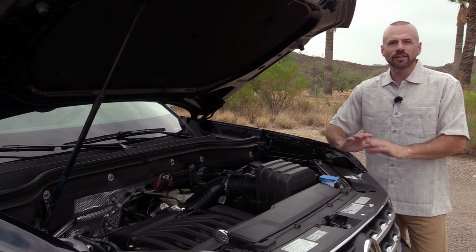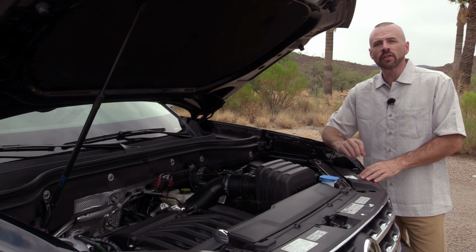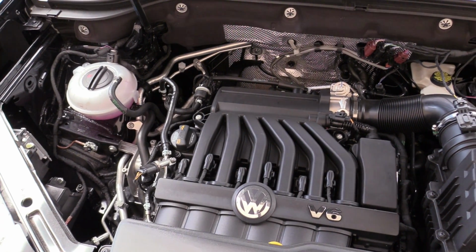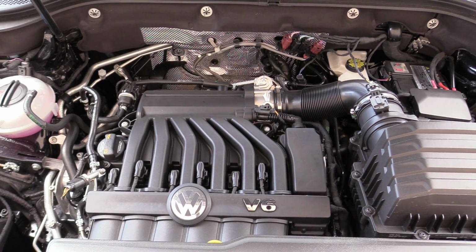Under the hood of the Atlas is a very unique engine to Volkswagen. It's the VR6. Here it has 3.6 liters, 276 horsepower and 266 pound-feet of torque. And I say unique because it's an engine Volkswagen's had for quite some time. In fact, I had a 2000 Volkswagen Jetta with a smaller version of this engine in it.